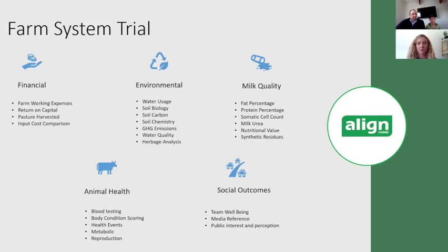So we are working with a lot of great scientists already. We're working with Manaaki Whenua, AgResearch, DairyNZ, Lincoln University, and they've all been great and really supportive in helping us design this trial and collect as much data as possible in the process.